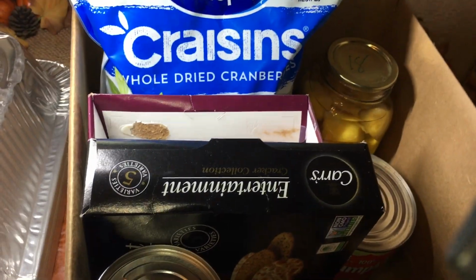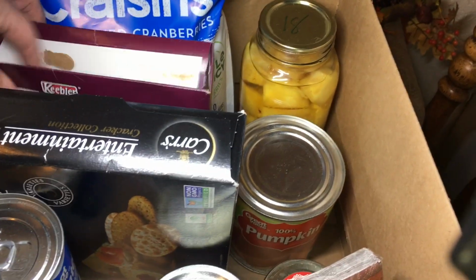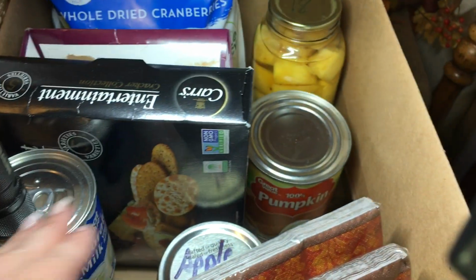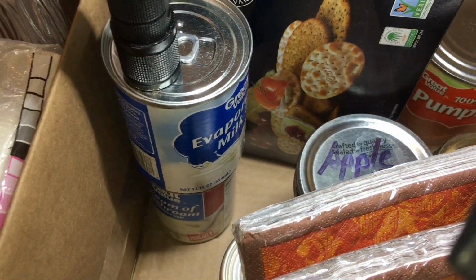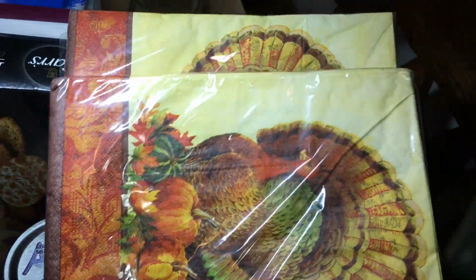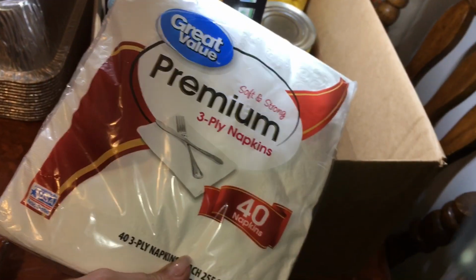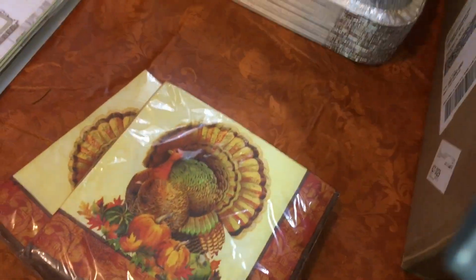I also, if I can do this here, let me just put this guy right here. I also have crackers that are in the pantry. This one is already open, but there's a sleeve that's unopened. This is an entire box of unopened crackers. I have cans of evaporated milk. I have cream of mushroom soup. I have Thanksgiving napkins from last year that were never opened. I have extra napkins. I always, when I see these on sale, I'll pick up great big things of these dinner napkins. So I have dessert napkins and I have dinner napkins.